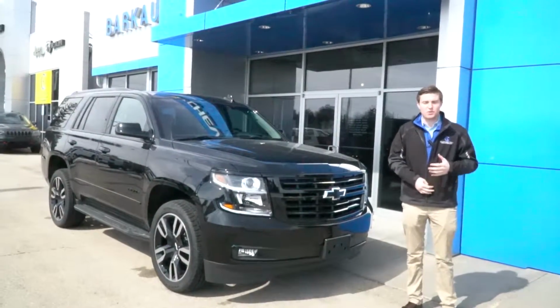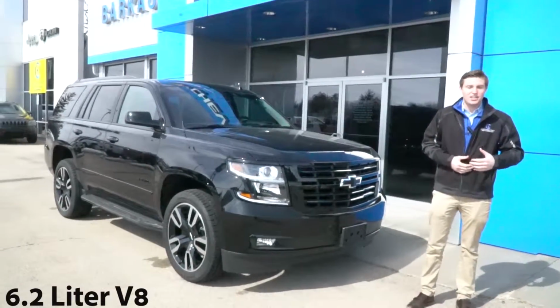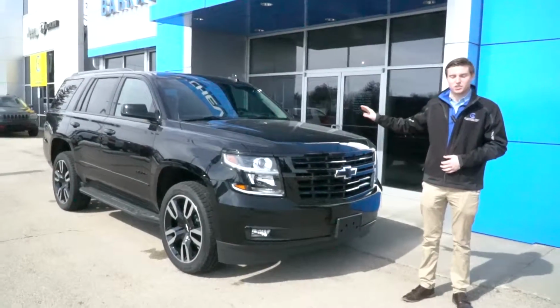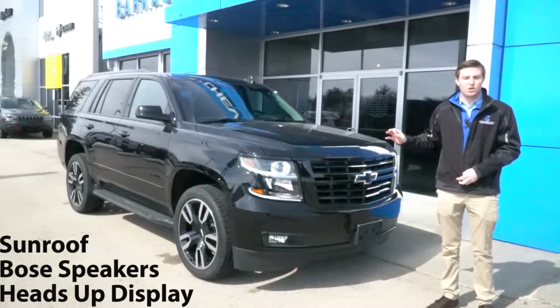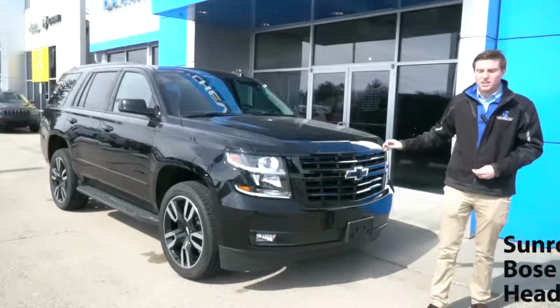Not only cosmetic upgrades, but also we have a 6.2 liter upgraded V8 engine, which, believe me, you can feel the power difference. As well as some additions on the inside with a sunroof and 9-speaker Bose premium audio system, as well as heads-up display.